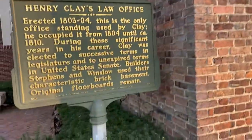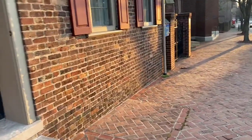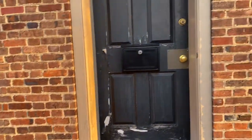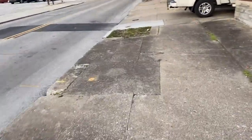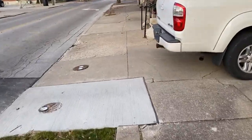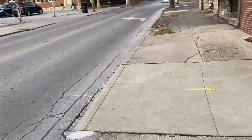Anyway, so that is his little law office here, and this building was originally erected in 1803, and if you see, it's still here. At one point in time, they talked about tearing it down, but they kept it here. But they are a little bit iffy about letting the public go in it because they're a little concerned about how stable it is. So, anyway, up next is the Hunt Morgan house, and I actually haven't been in this one, so I'll have to go in it sometime, but not today.